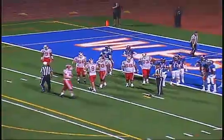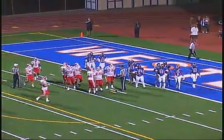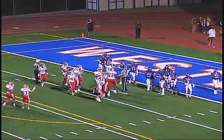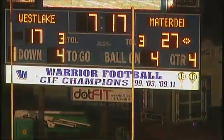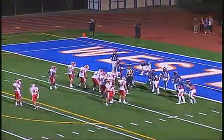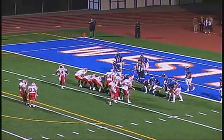Well, when you can hand the ball... What did he give the referee? One of the Westlake DBs or the football? Here. He gave him a rib, I think. Take something. He gave him a... 285-pound fullback is effective there.